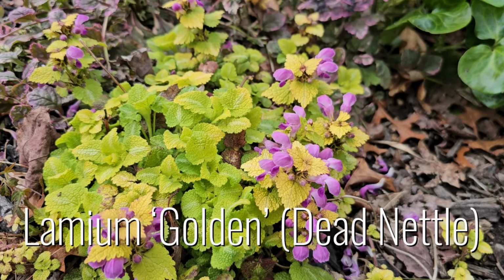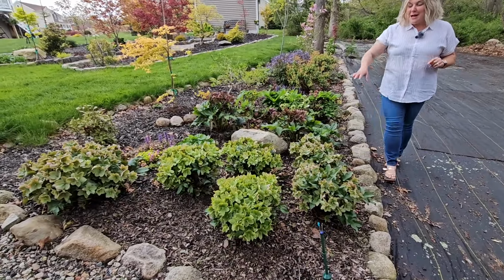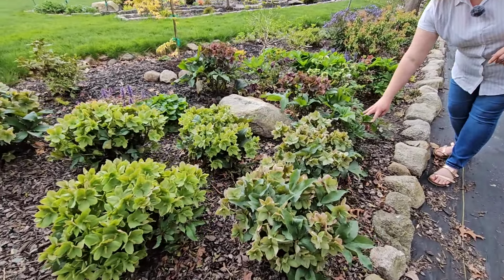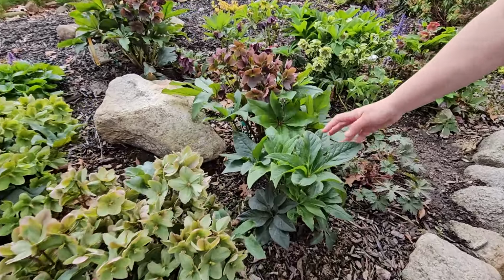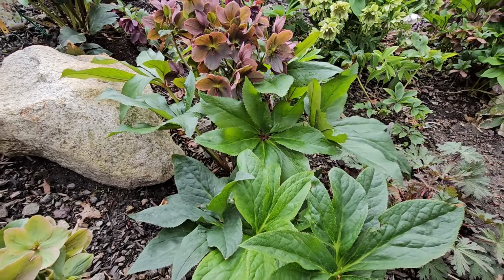Lamium comes in many different varieties. So I'm going to show you 2 more that I have here in my garden. Before we get to the other 2 varieties of lamium, these are all different varieties of hellebore here. And you can see just how large the foliage can get, for example, right here in this area. Now these were newer hellebores that I planted this year, so the foliage is all intact and it's really beautiful. And evergreen.